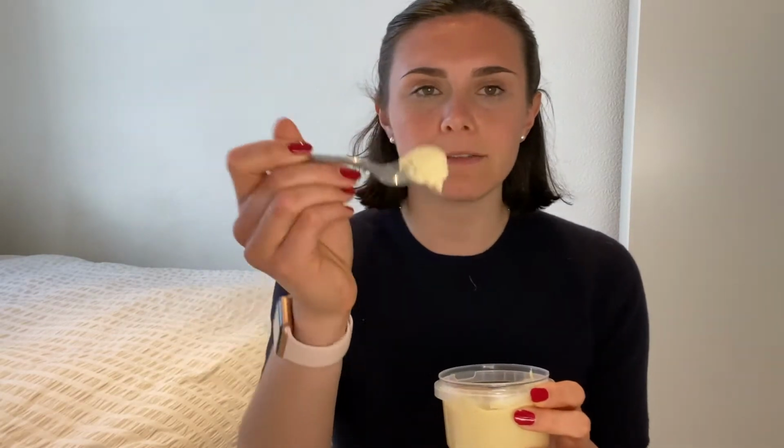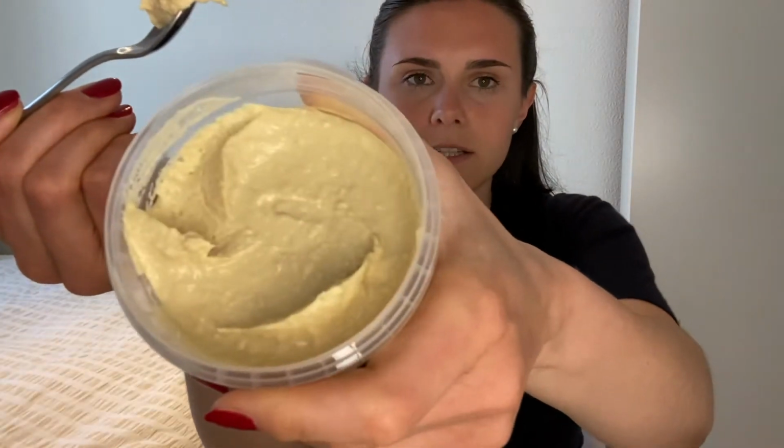Okay, texture, it's a little bit more liquidy compared to the Tesco's one. Definitely grainy, as you can tell. Sorry, I didn't show you. This is what it looks like.